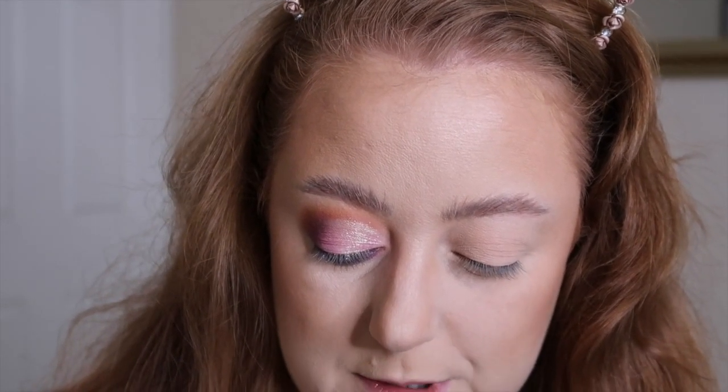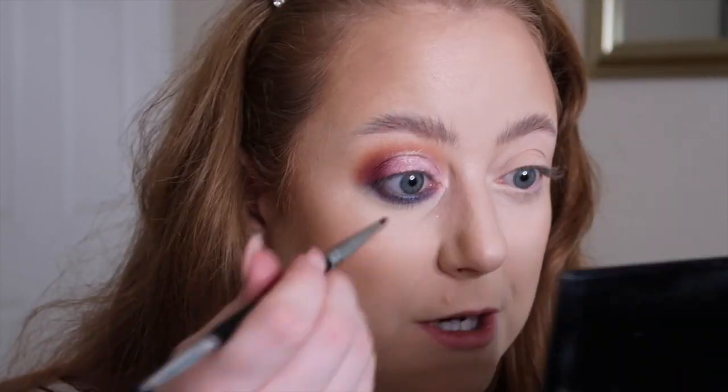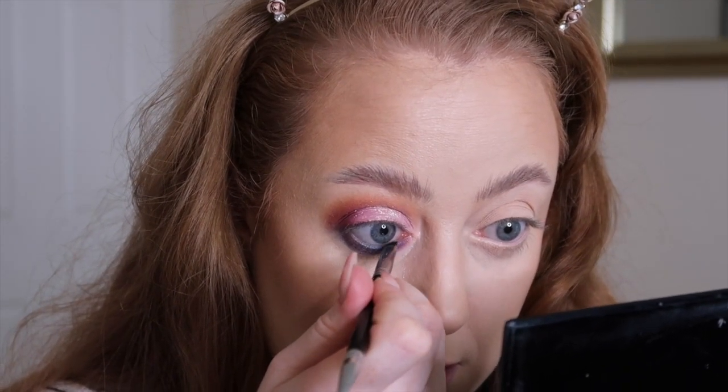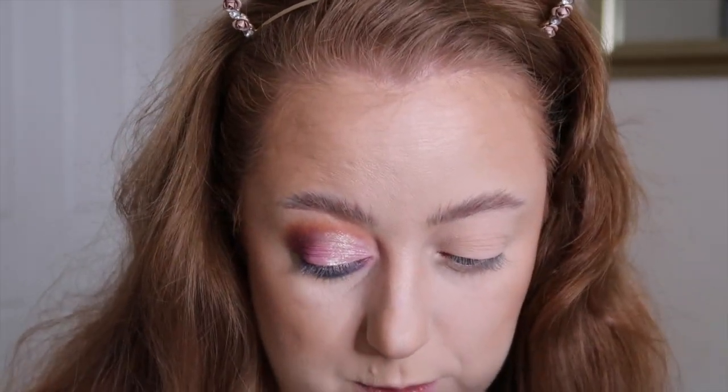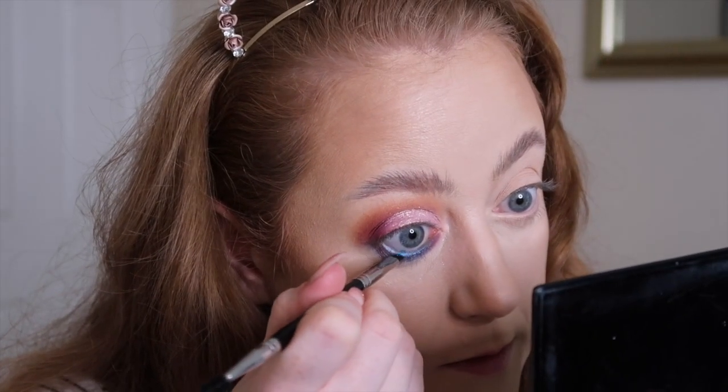So this has actually given me a different idea of what to do on my waterline. So I'm just going to take Leo, and I'm going to take it on an angled brush, and I'm going to push it into my waterline, just to try and get more of that nice electric-y blue colour. I think that's so pretty.